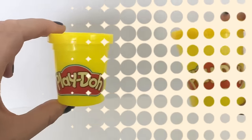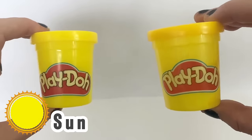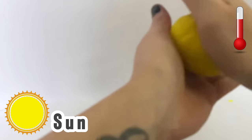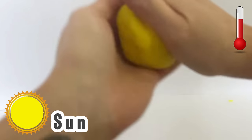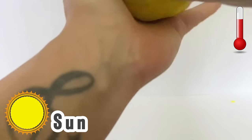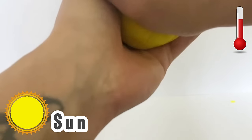So we're going to make the Sun, which is our star, out of yellow Play-Doh. The average temperature on the Sun reaches around 5,600 Celsius on the surface and about 15 million Celsius in the centre.